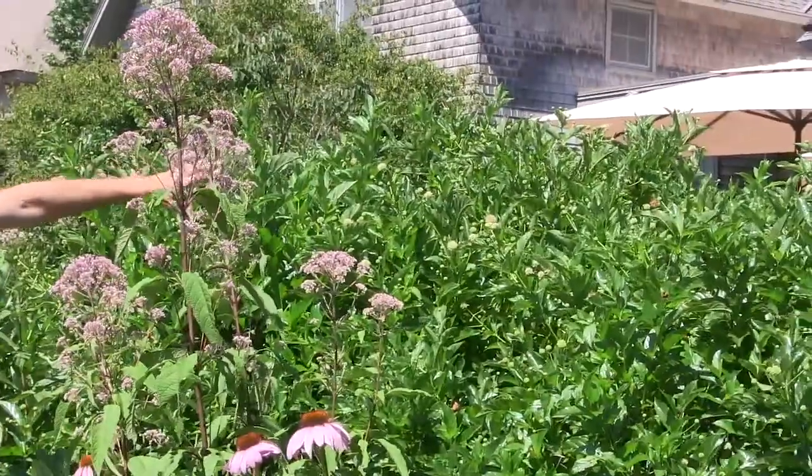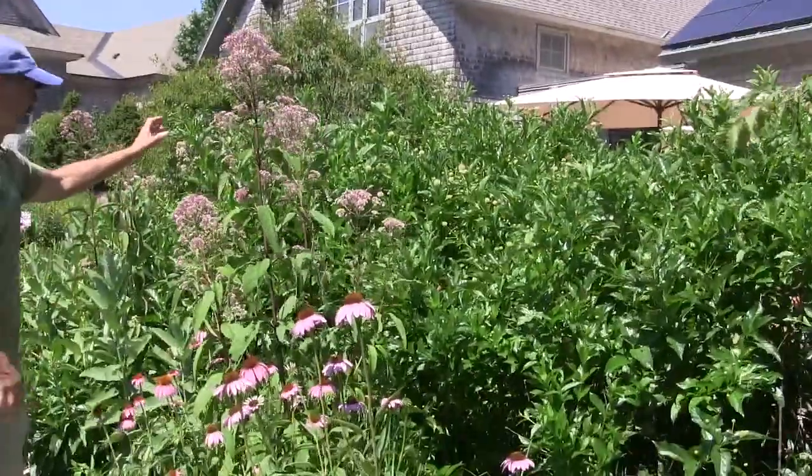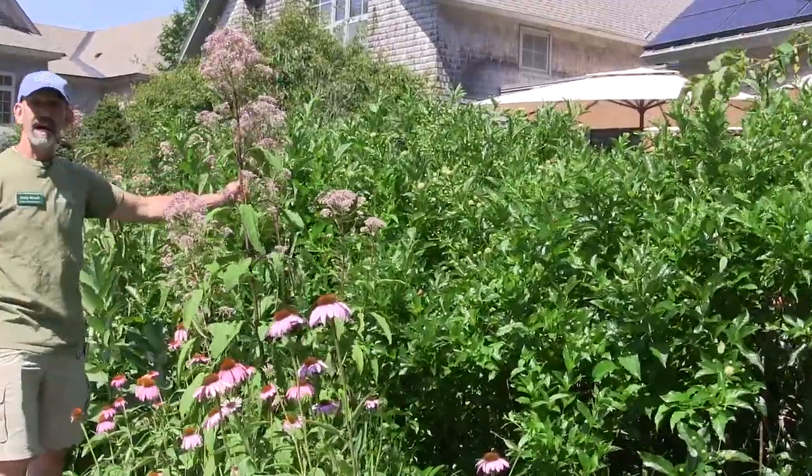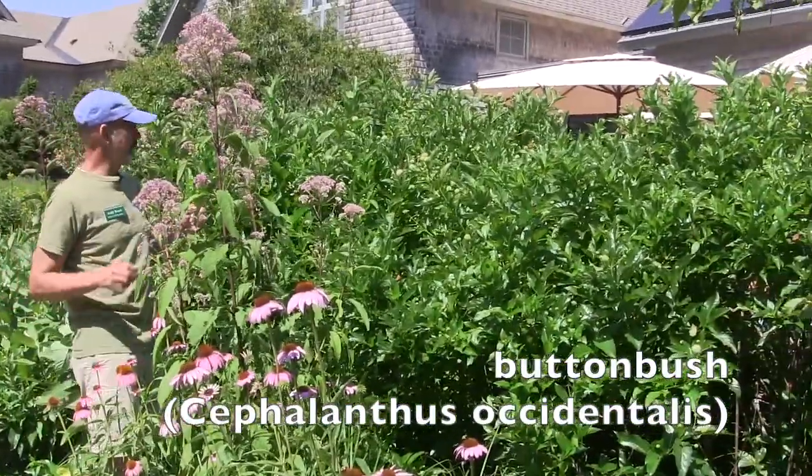Behind the coneflower, we have this big, massive shrub. There are actually several of them in here. It's not all one plant. These are multiple plants here. This is Cephalanthus occidentalis, or buttonbush.